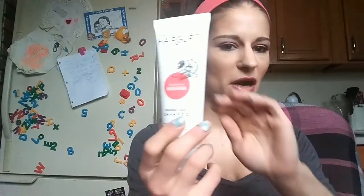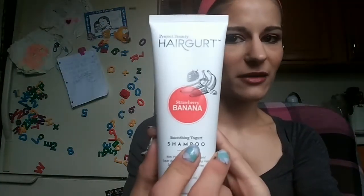It is the Project Beauty Hair Gurt. Now, I love the smell of this.